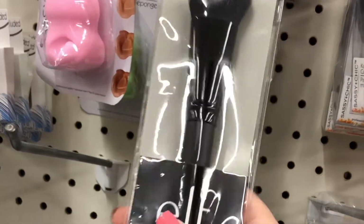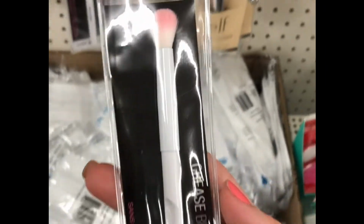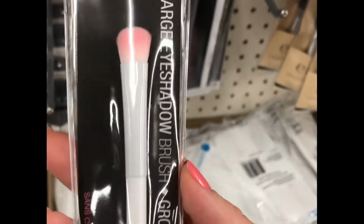Okay, I'm going to get 2 of these because I don't see any other ones that are going to work. This is an eyeshadow brush from Wet n Wild. This is a crease eyeshadow brush, which I use for most of my eyeshadow. This one is a large eyeshadow brush, so we'll just grab all of these. Okay, so this is everything that I got.